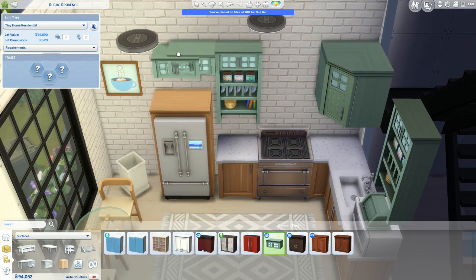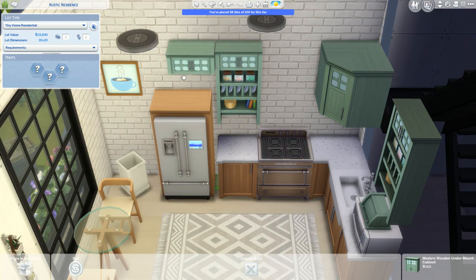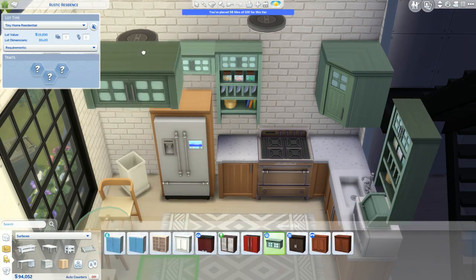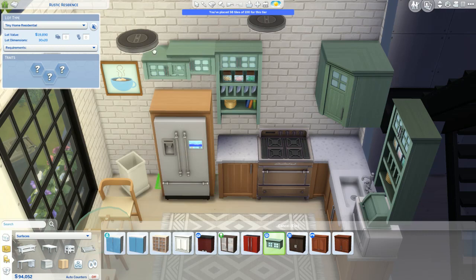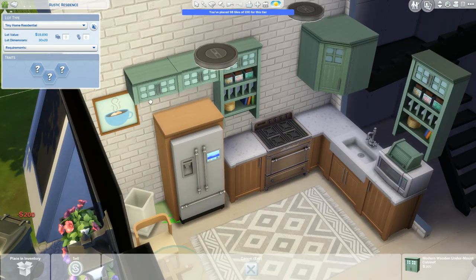Stick another one in there. Will it blend? Not very well. It won't blend very well. Just copy another one, make it smaller. And will it blend right there? Come on now, stop bouncing. Like that. As close as possible.